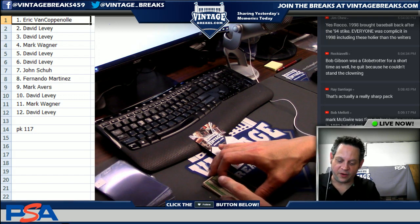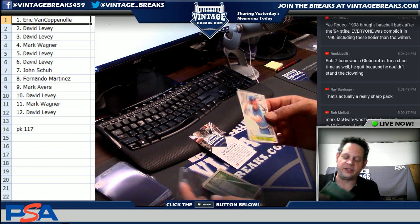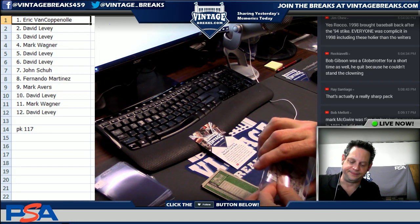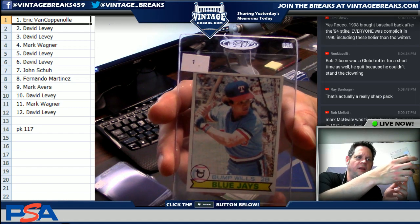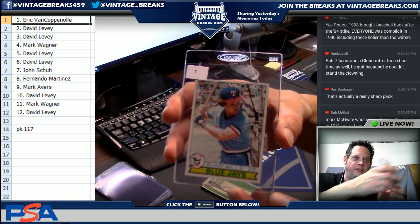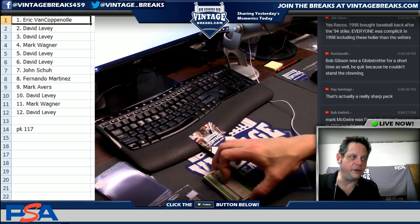Yeah. So, okay, I'm gonna get down to business here. Bump Wills. I think this is an interesting card because, if I'm not mistaken, it's one of very few in the 1979 Topps set that has a variation. I think it's the Blue Jays and the Rangers, if I'm not mistaken. But we could certainly Google that and probably have the answer in 0.7 seconds. Yep. So that was the first card.